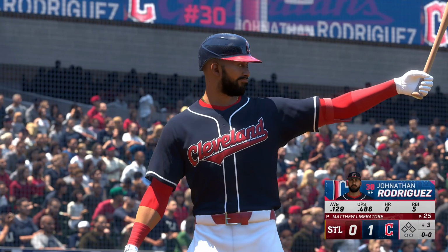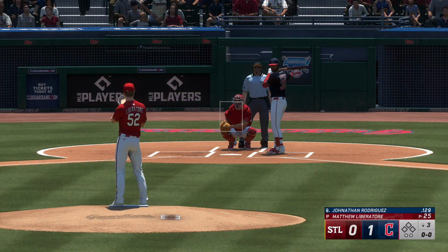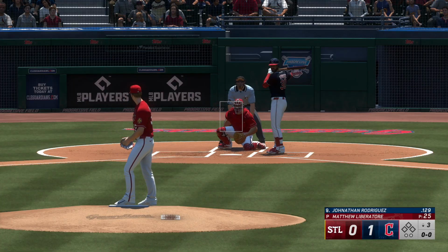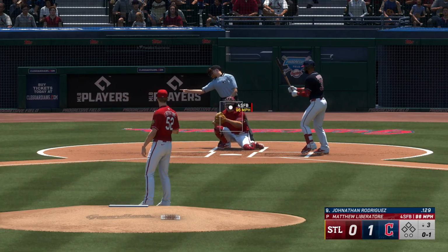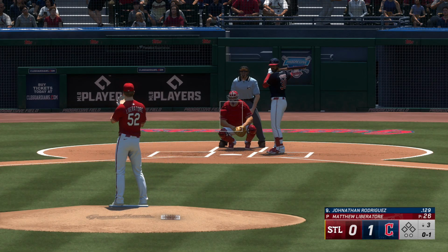Bottom of the inning, stepping off for the Guardians, right fielder Jonathan Rodriguez. All right, Siggy, trivia time. Back when this ballpark opened in 1994, one future Hall of Famer hit the first triple in the park, and another hit the first homer by a Cleveland player. Think you know who they were?